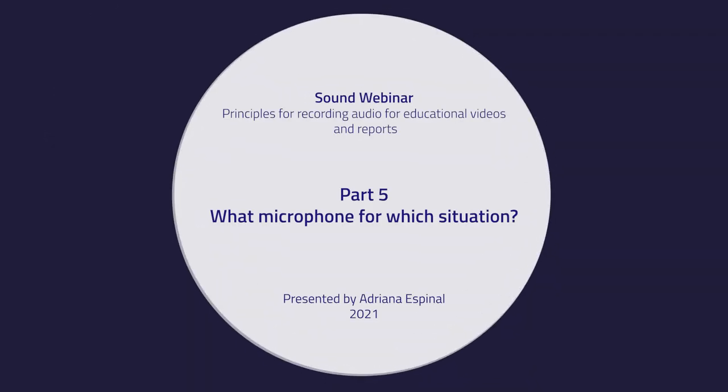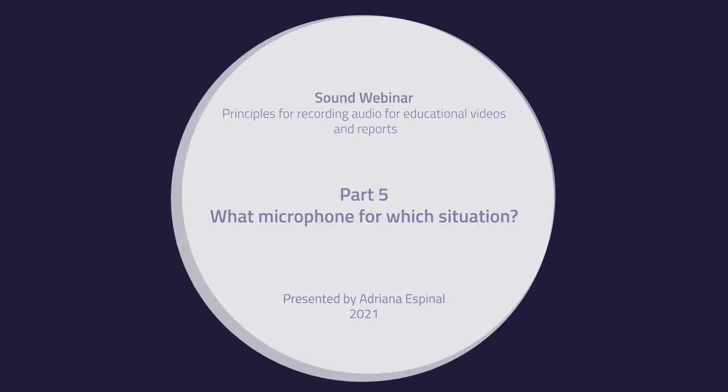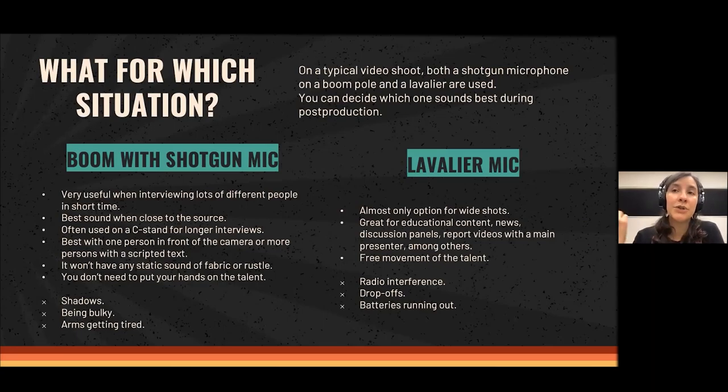What microphone to use for each situation. On a typical video shoot, both a shotgun microphone on a boom pole and a lavalier are used. It usually happens in interviews and corporate videos. That's the case when you have enough time to set things up, then just record both and you can decide in post-production which one sounds best.